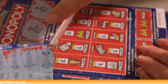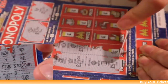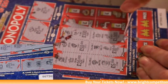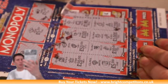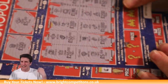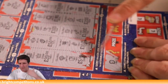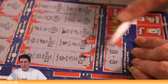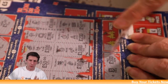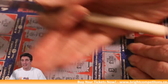Yeah, these are not winners, unfortunately. If you do spot anything that we miss, feel free to send us a message and we will see what we can do. That's two identical numbers. There you go. These are not massively easy ones to do. The ones we normally do are just scratch, do they match, you win. These are different. There are about 4 different games on this one. So that is what it is.